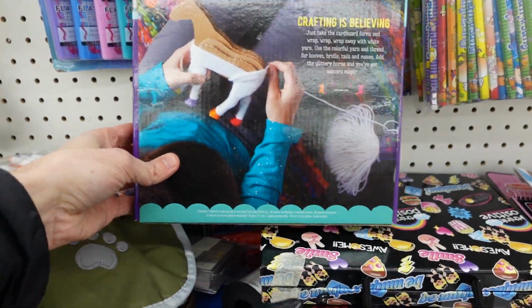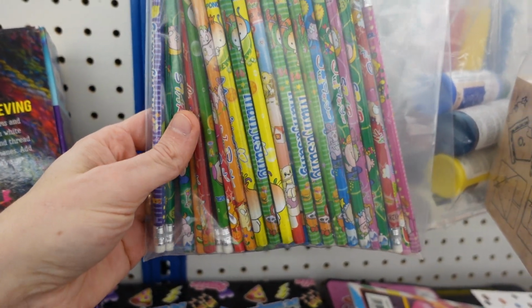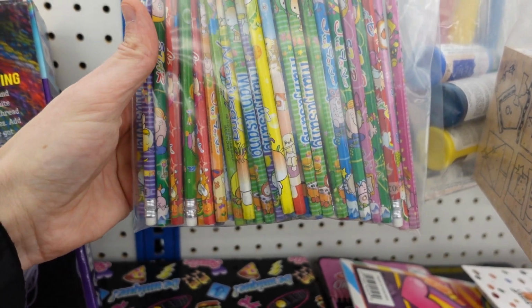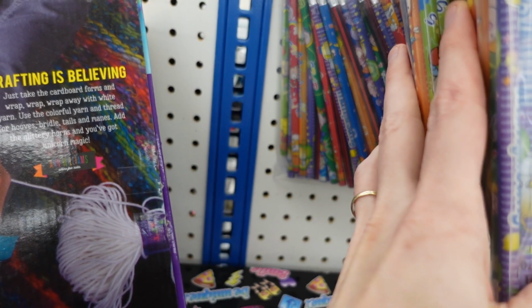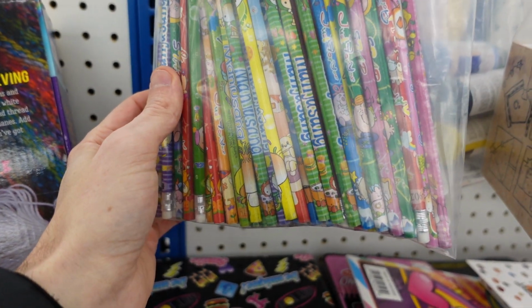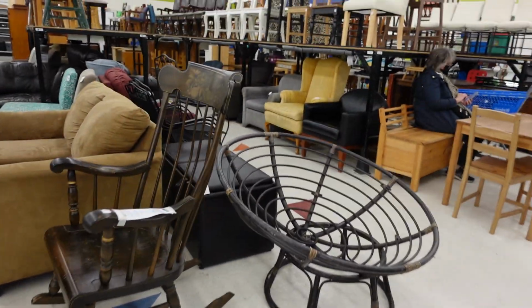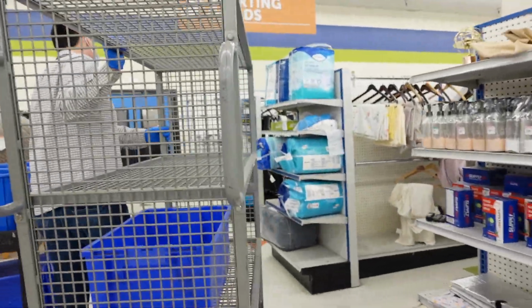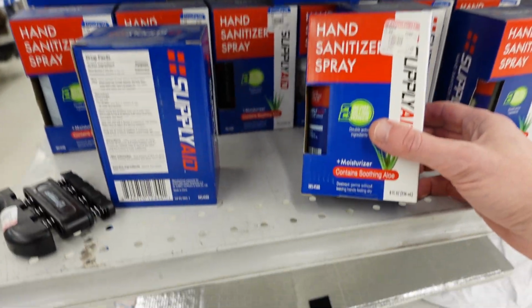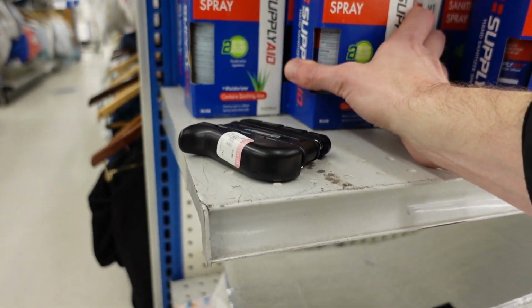A little yarn unicorn. Sometimes some of these vintage pencils are worth some money. I forget the name of the artist. These look to be Rugrats, or something. The vintage ones are worth some money. Special deal on hand sanitizers. Whole row of them.